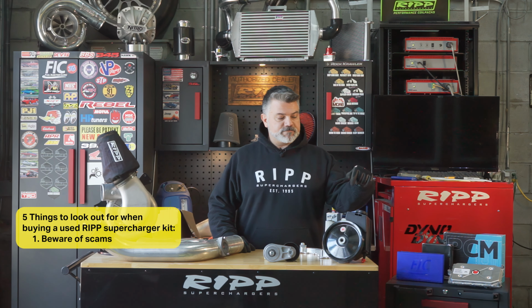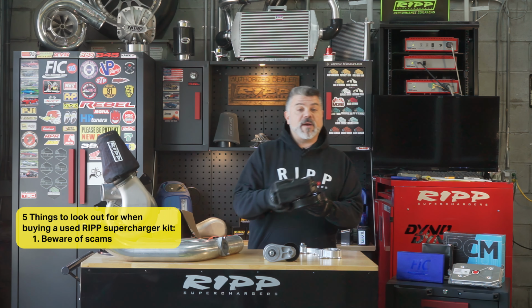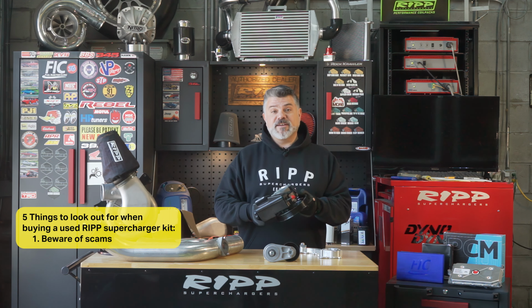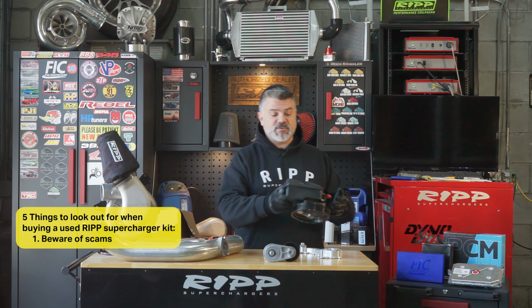Number 1, this is the worst supercharger in the world. You know why? Because there's people out there who do some scams. And scams mean you might get a power steering pump instead of a supercharger, which is an actual thing that happened to a client who sent it to us to check it out. So be careful, there's people who scam.